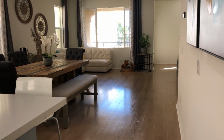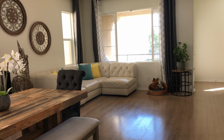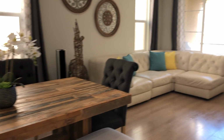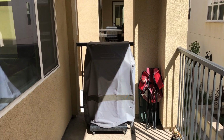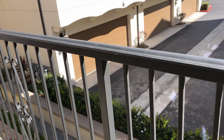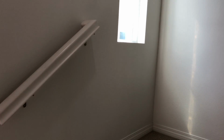Open floor plan, kitchen overlooking the dining and the living room for easy living. City life in a modern luxury living cannot get any better. There's a balcony off of the living area which is covered, that can be used during rainy season. Ideal for barbecuing or just relaxing and sitting and watching.